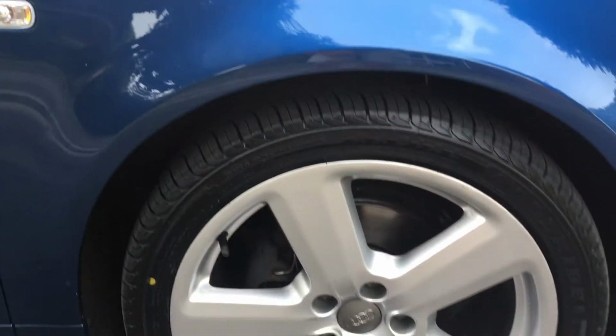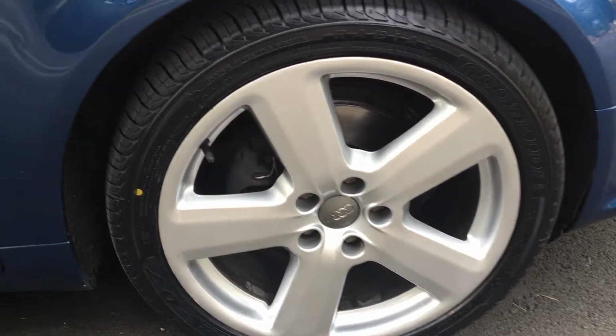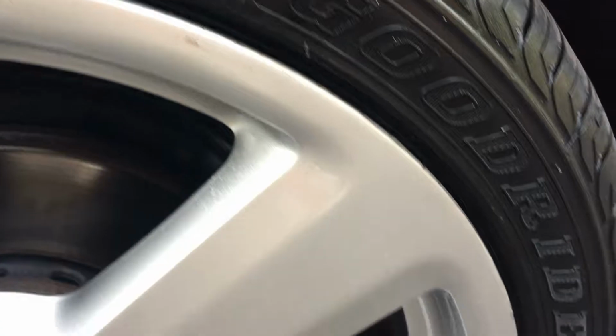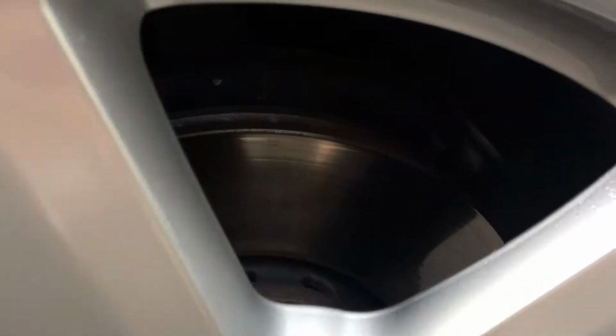So on our final alloy, this is a brand new tyre, so the two front tyres are brand new, put on by me. The alloys in good condition here. And there's no lipping on that brake disc.